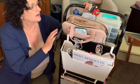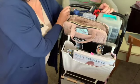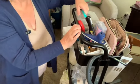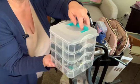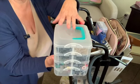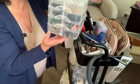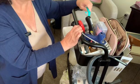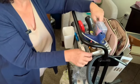And then, let me see. Okay, so around here, let me spin it around this way. This is all of my safety eyes and noses in this container. I like this container because it's tall and it holds a lot, and it's compact, so it doesn't take up a lot of space. I don't have to stack things on top of it and have to move them to get to it. So I like that.